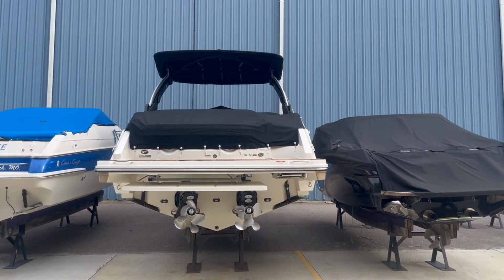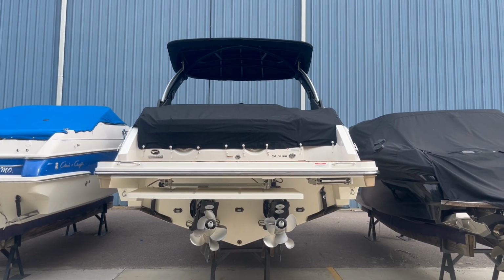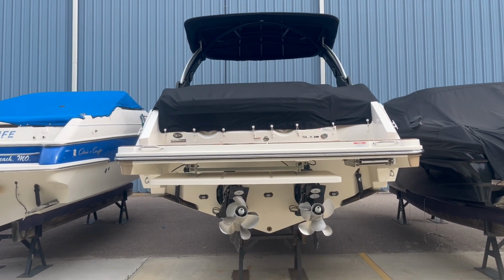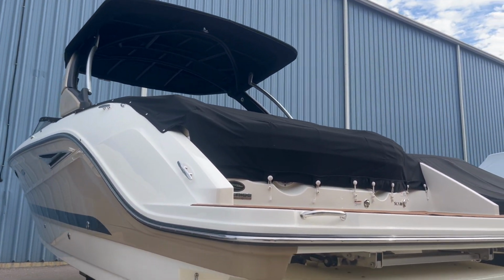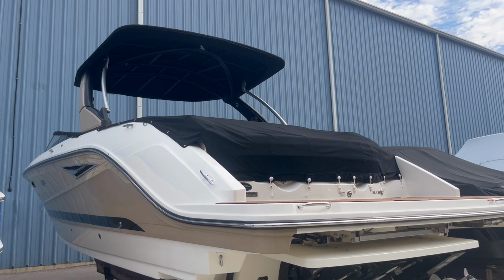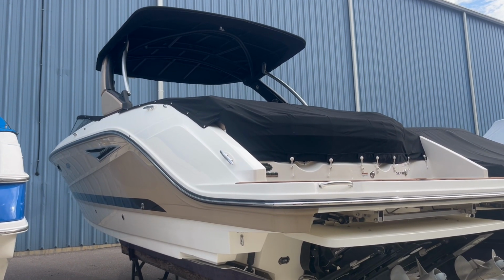And today, I'm gonna show you guys a 2017 Sea Ray 310 SLX. It does have Axius joystick. Of course, you can see the Submersible Swim Platform. It does have the power tower. So this is one of the unique 310s that the power tower actually actuates down. So if you've got issues with dock height or storage space, it's solved.